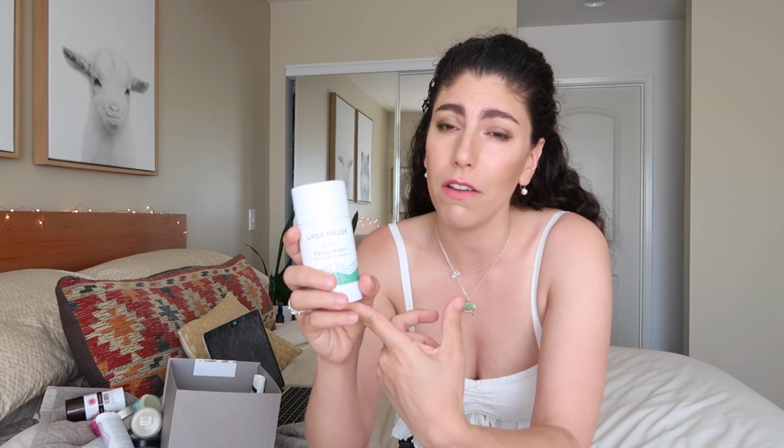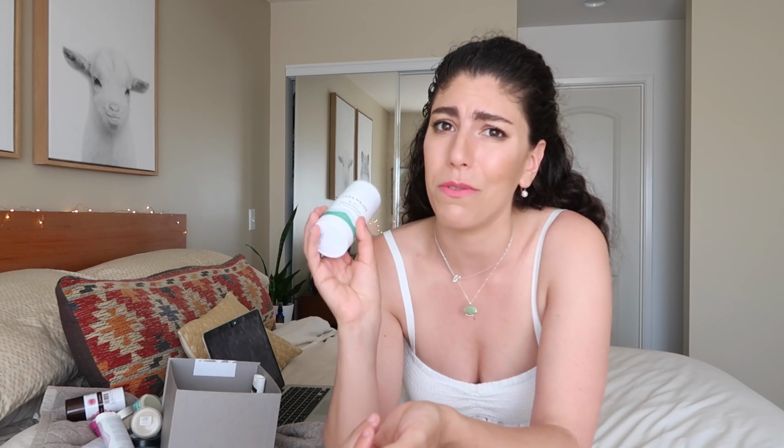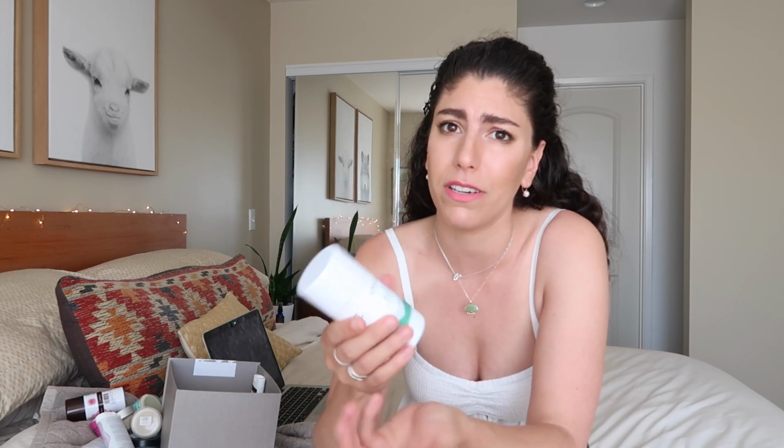This is the Ursa Major No BS deodorant, baking soda free. I believe they changed the name of this. I'm not sure if they changed the formula for it. I hope they did, because it sucked. It didn't work at all, and it was $18. So not a fan of this. Sorry, Ursa Major. I like you as a company, but your deodorant, not so good.